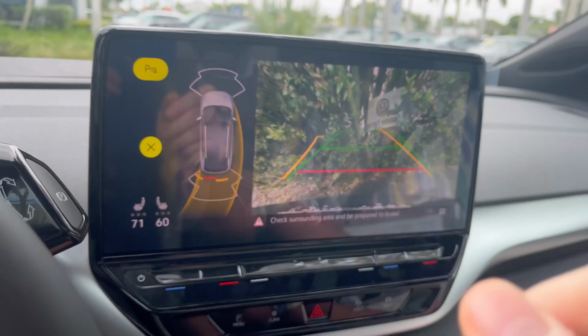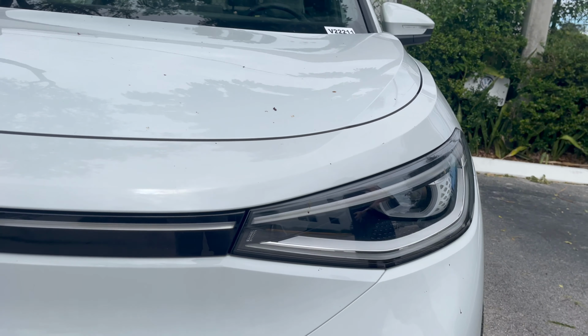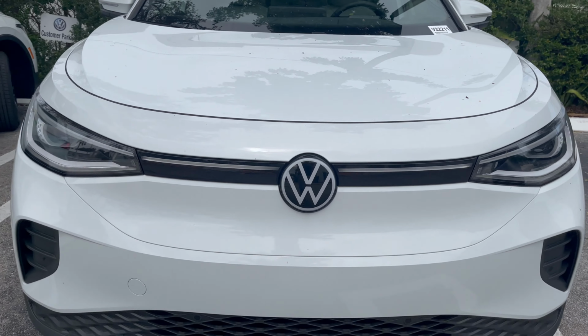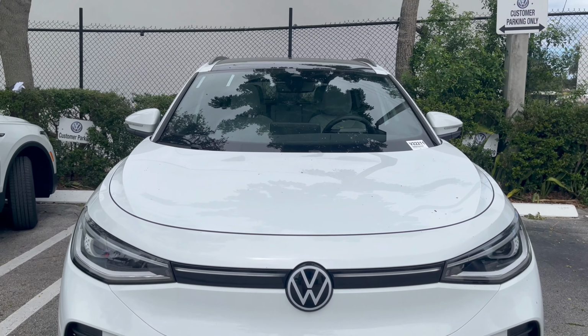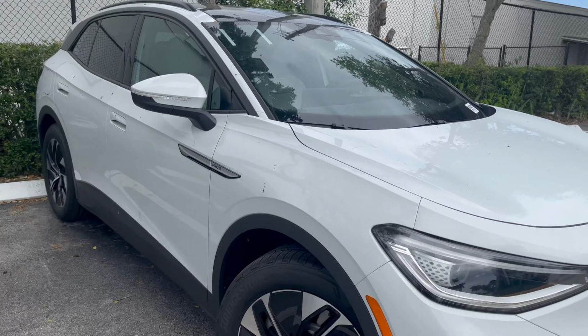So all in all, I think it's a really good option. Again, most of these cars are offering very similar functionality, but I really do like this car quite a bit. Visibility was a little better than the EV6 and a little bit more cush on the ride.